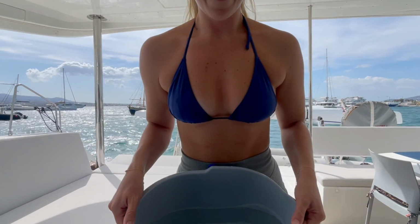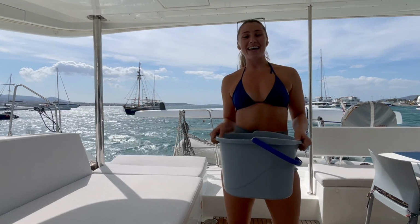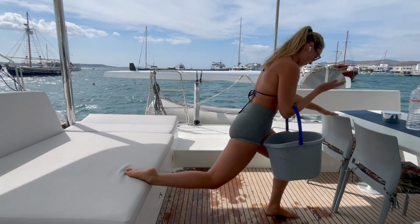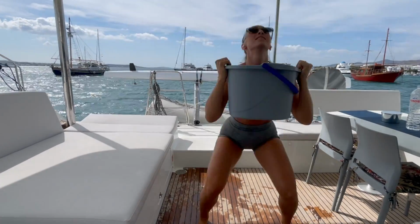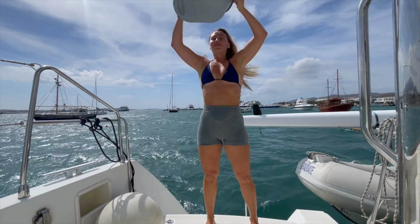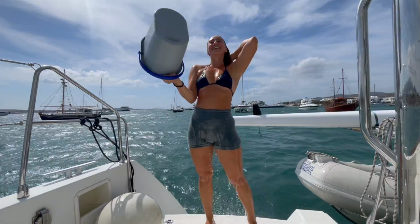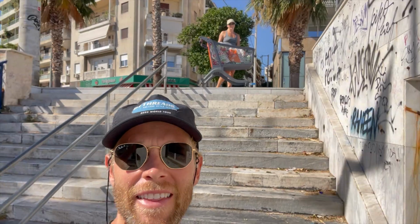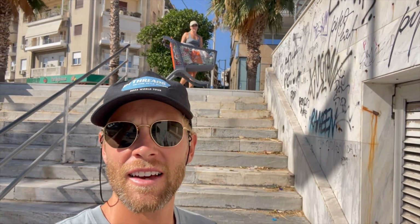We have cracked a few drinks and because we've been sailing all day, we haven't exactly moved our bodies, so we're going to go do a quick little workout. We're going to be using a bucket of water to do some weight exercises. Let's go. Best part about a bucket workout is you can dunk yourself afterwards.